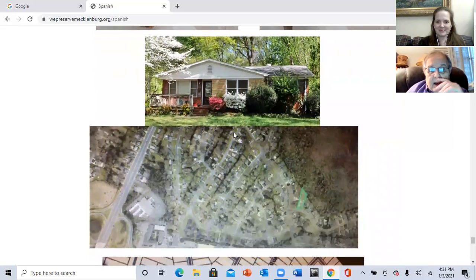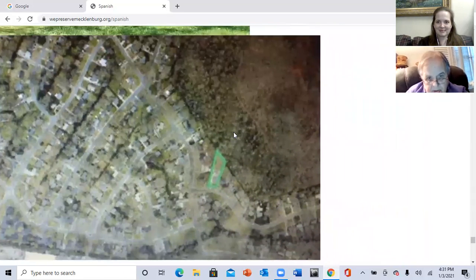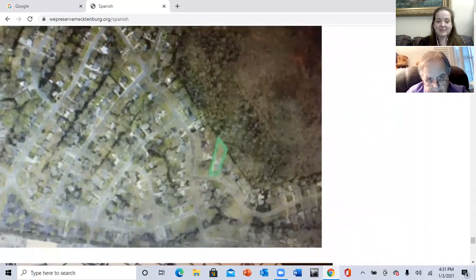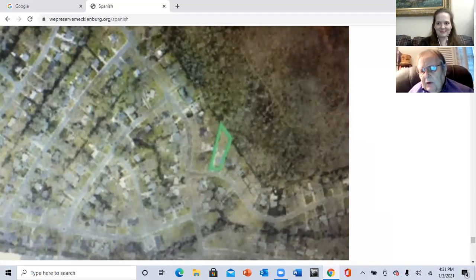And here, this is not the greatest, but you see this green? Well, that's the lot. And the street that it's on is Sheffield Drive. And you'll note that it goes back to a big natural area behind it. Now, I don't know if you've ever been to Evergreen Cemetery, which is out on Central Avenue.